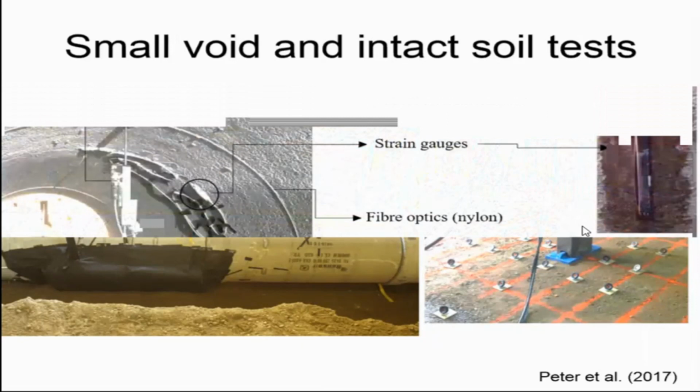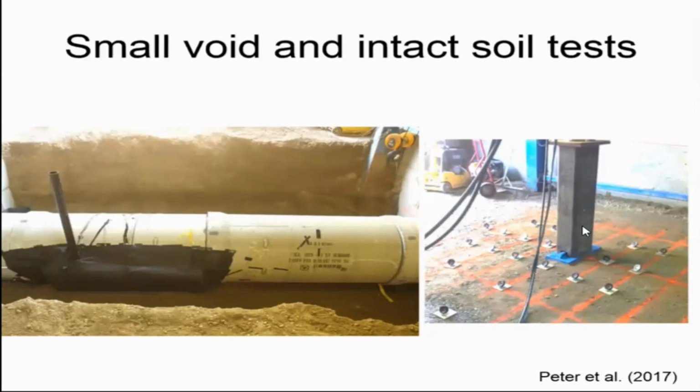Well, we got in the car, we drove to Canadian Tire, as we do, because we're Canadians, and we went in and bought the cheapest blow-up air mattress we could get. Not the sort that we would sleep on as adults, the sort we would put our children on, okay? And we strapped it to the side of this pipe, and then we covered it with geosynthetic, just so that the soil wouldn't get in behind it. Then we bury it. Once it's buried, there are holes pre-drilled in the concrete, and then we just stick a needle through and puncture it.